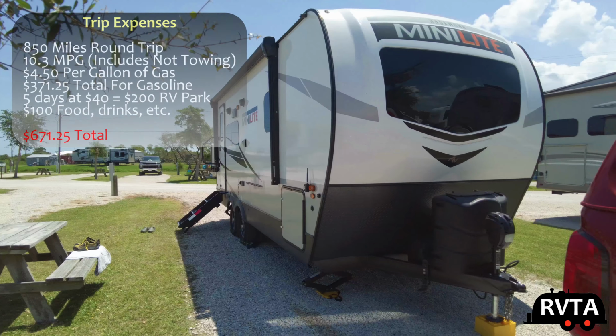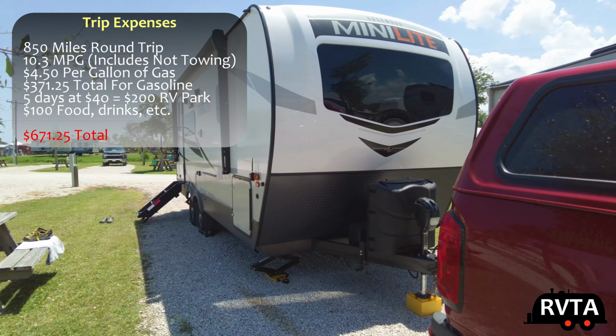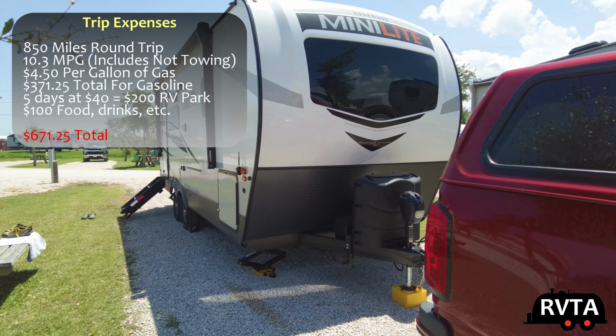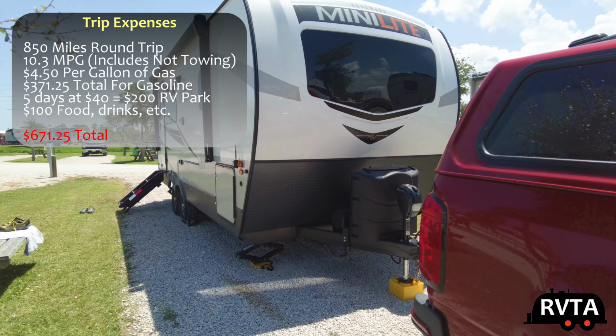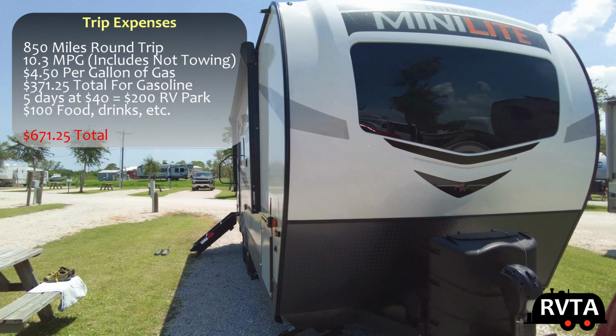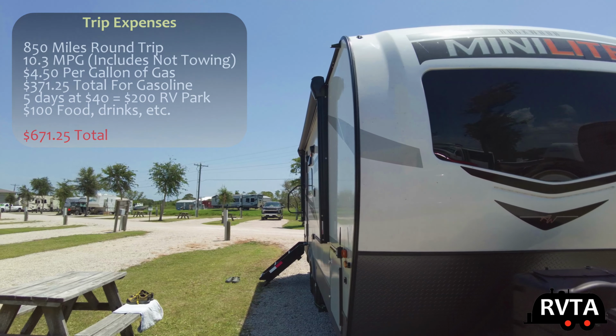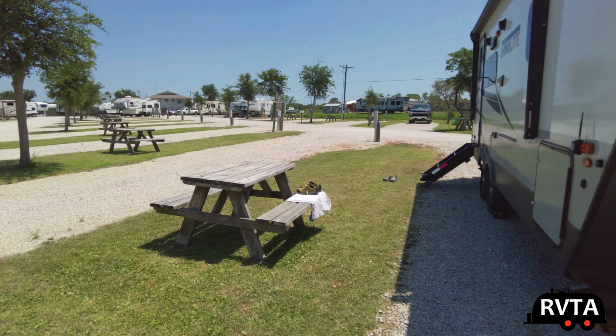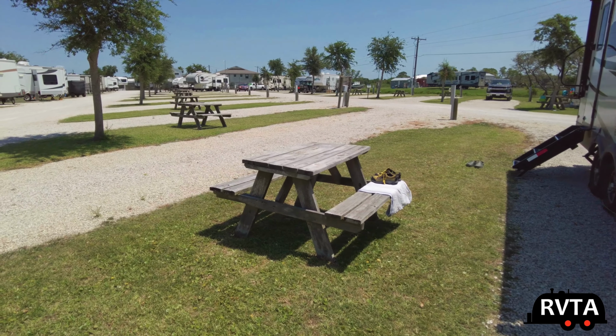I should have gone 65 and saved some gas, because typically when I'm traveling, what do I get? I get about 9-10 miles per gallon when I'm going down the freeways and just going 65, 55. Well, this time around I did some speeding, 75. I went the actual speed limit.